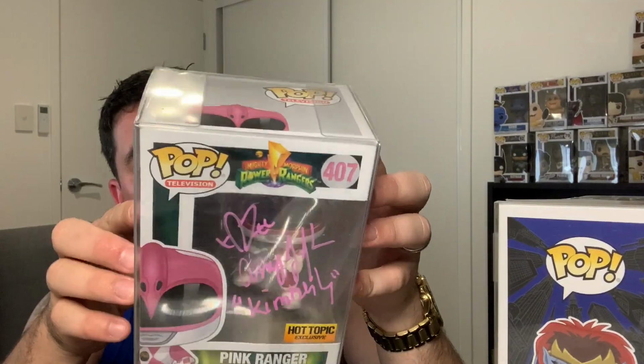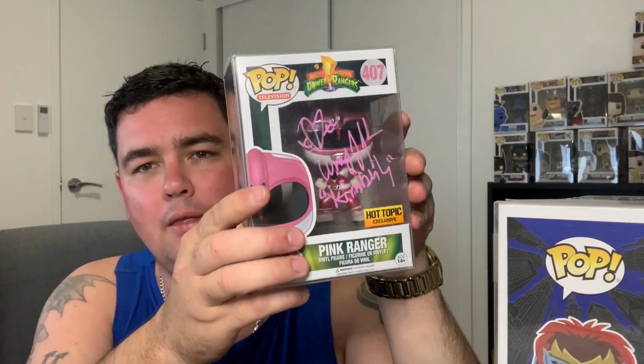Which brings us to Pink Ranger. There's no point in even checking this one on the PPG or the Funko app. It will be impossible to price it because it is signed by the actor or actress who played Pink Ranger. So as I said, Stashhh Loot, this is my very first signed pop. It will stay in my collection. This is not getting sold or swapped out for anything. Very, very cool. I do love it.